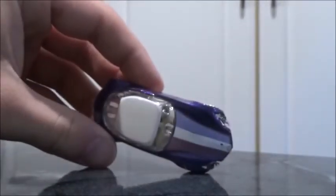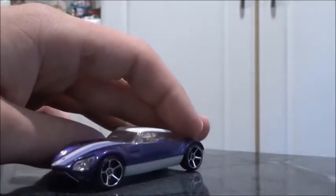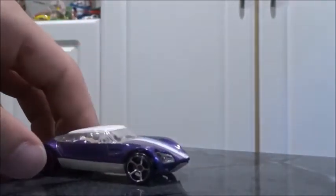Looks very good. Avant-Garde might be very good. He might be good going for downhill or take the loop. You might go for the launch. I don't know. Just saying.